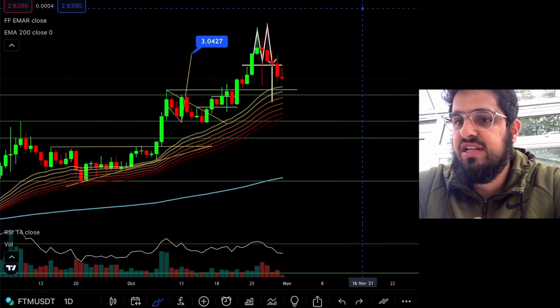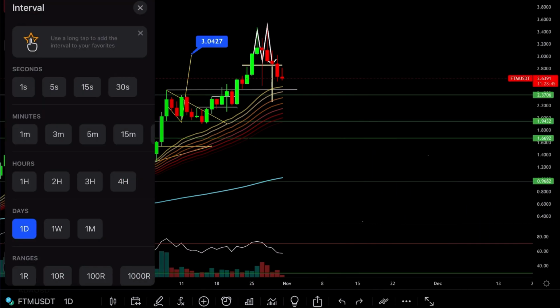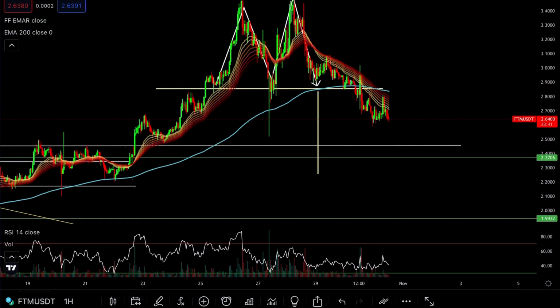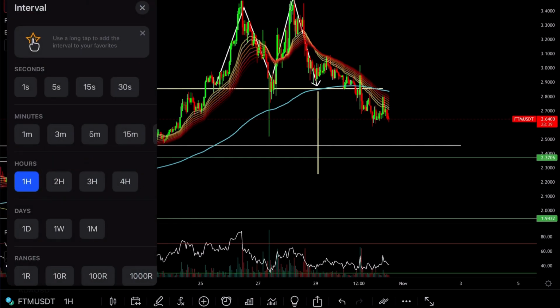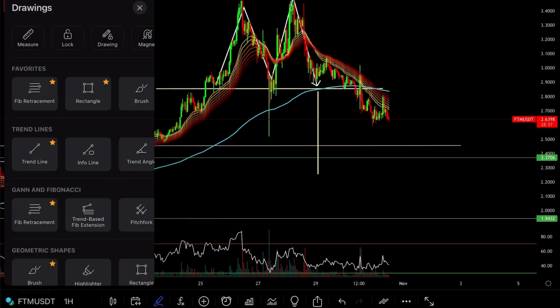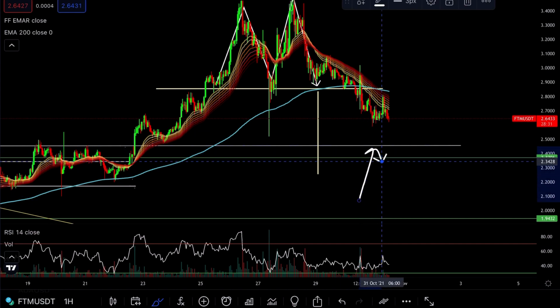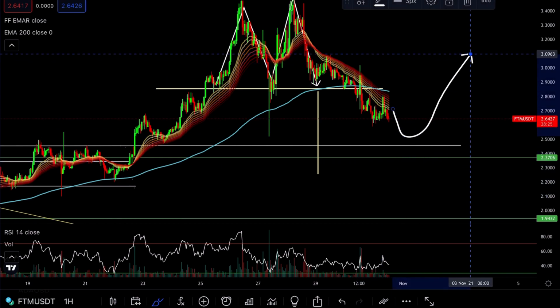So if I head back into the hourly, what you will see is our next level of support is going to be sitting at this level here. As you can see, this resistance sitting here at the $2.44 mark around here. So that's our next level of support. If we could hold there and then start rebuilding up, that's great.